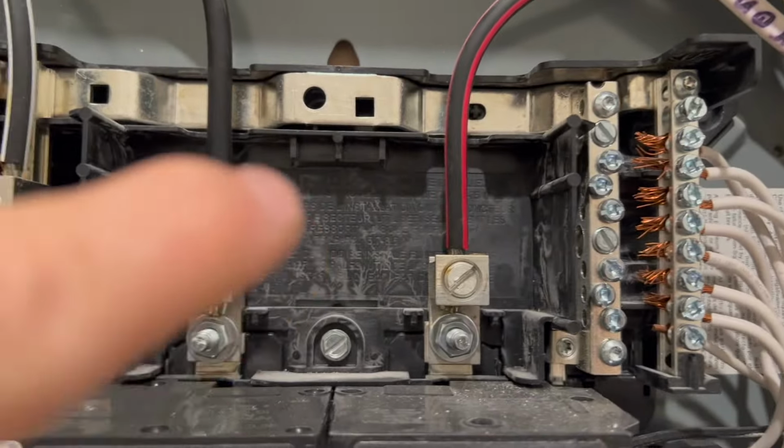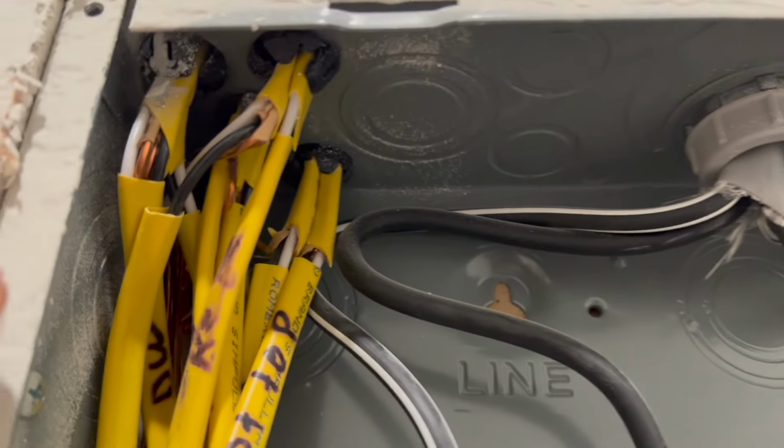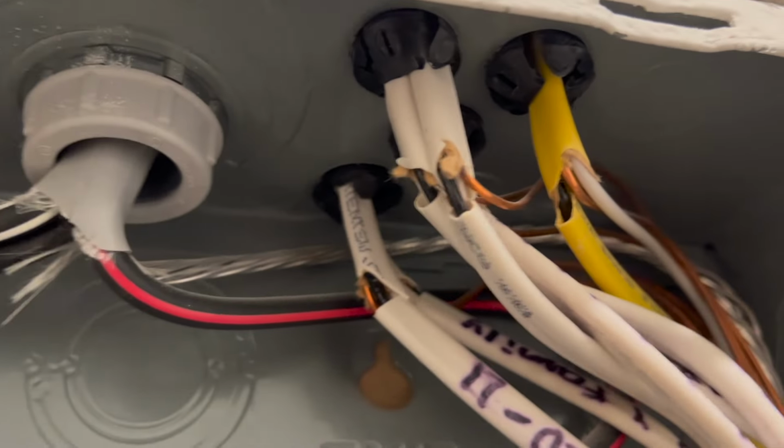Each one of those has to have a bushing so that the sharp edge of the punched out hole doesn't cut the wire. Like that one's not punched out, that one's not punched out, that one's not punched out. But when you punch out a hole like this, you got to have a bushing. That bushing prevents the insulation from being cut by the sharp edge of the metal. So those little bushings are required.